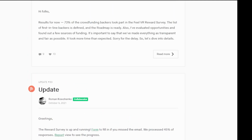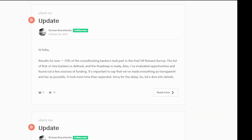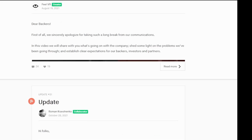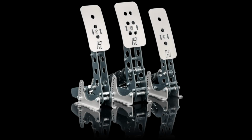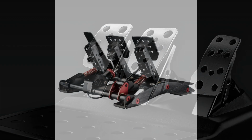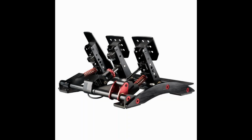When FeelVR disappeared and it looked like they weren't coming back, I decided to buy some pedals to replace my Logitech G27s. I've now used the Herzingfeld Sprint pedals for about 1.5 years at this point. I've used modified Logitech pedals for a few years before that. I've also used the Fanatec Club Sport V3 pedals occasionally.